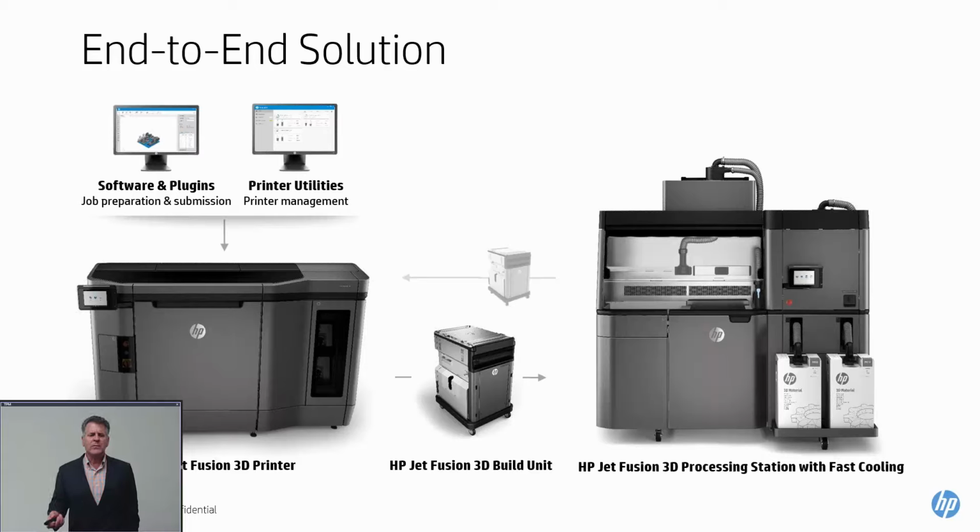And if you wanted two different materials, you could have two different post-processing stations, and you just wipe a few things off in the machine, and the machine's going to know what material is in the build unit, and so you can run a couple of different materials on one printer.